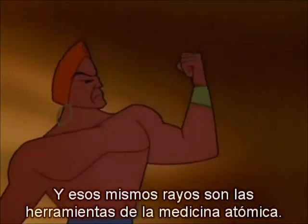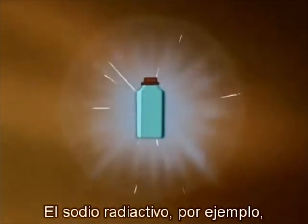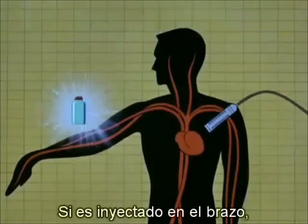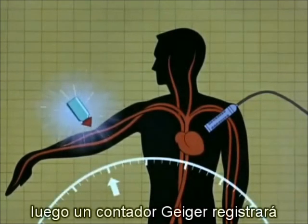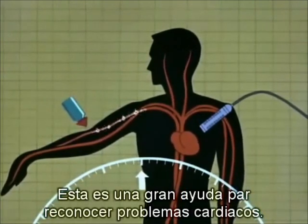And these same rays are the tools of atomic medicine. Radioactive sodium, for example, is used for timing the flow of blood through the living human body. It is injected into the arm, and then a Geiger counter will record how long it takes to reach the heart. This is a great help in recognizing heart conditions.